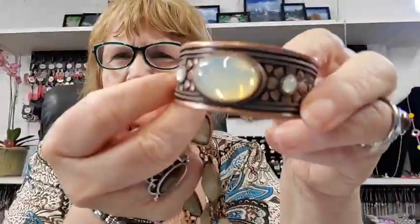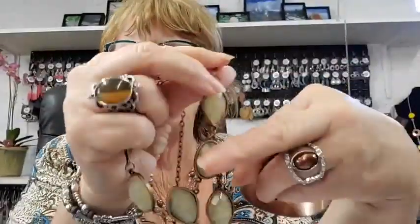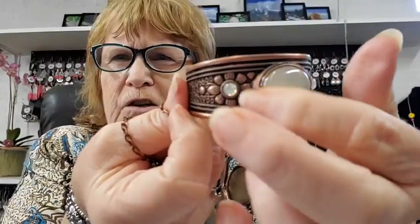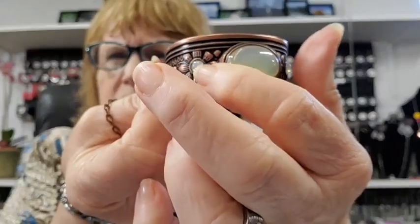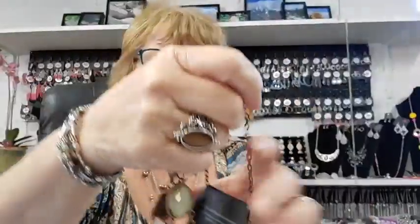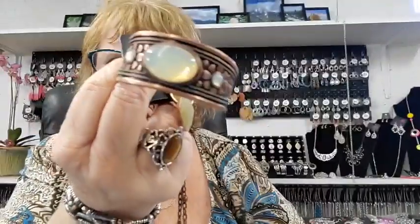And then here is copper bracelet with the white moonstone. These on here are just cloudy beads. They're not a moonstone. They're shiny, but this is the moonstone on this bracelet. And then it has a flower on each side right here with these two beads on either side. So this is the necklace, matching earrings, and the copper bracelet with the flowers.